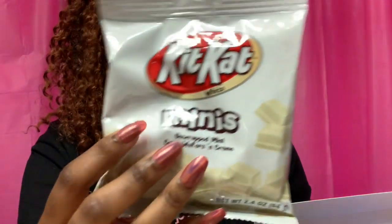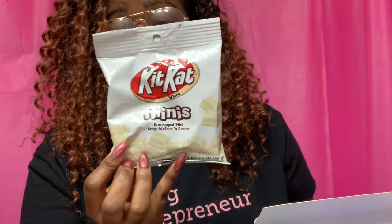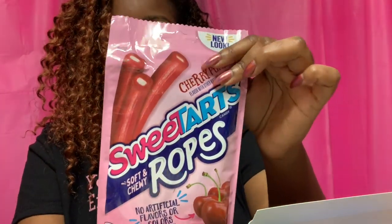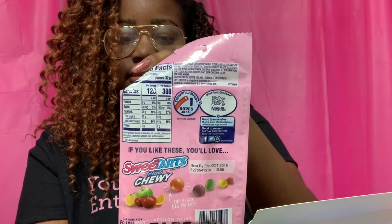Kit Kats, and this is minis unwrapped crisp wafers and cream. I personally don't even like Kit Kats, but I've never tried this flavor, so I might try this, maybe not, it just depends. The next thing is some sweet tarts. So that's what it looks like, and there's the back. Now I love sweet tarts, but I've never tried this kind of sweet tart, so I'm excited to see how this tastes.